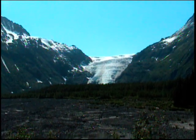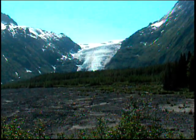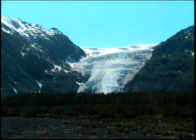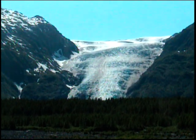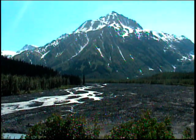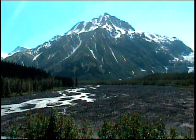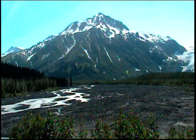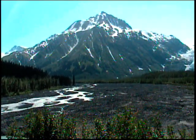Here's a little better look at the Exit Glacier. See a little more of it here, at least how wide it is. It's part of the stream that comes down out of that glacier. It's quite beautiful. It's a beautiful, warm, sunny day here. We came from freezing cold, taking our breath away, till it got warmer and warmer on our way here. It's a beautiful, sunshiny, cool breeze day.